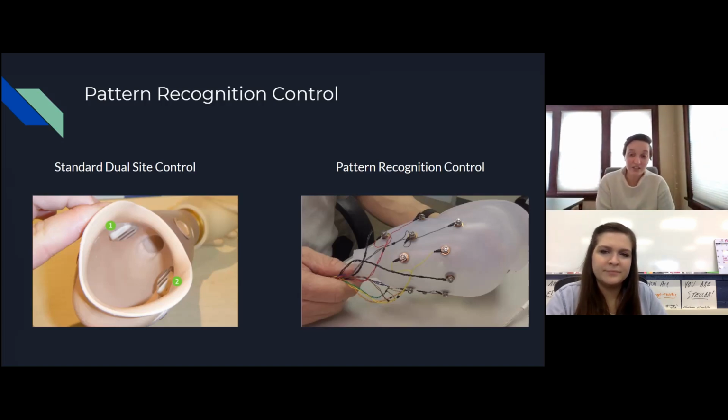So the way pattern recognition control works is that there's a series of electrodes throughout the entire socket. And instead of the user having to learn how to use one muscle to close the hand and use another muscle to open the hand, pattern recognition control learns the user. So there's a training system that the device will go through, and it will say, okay, create the motion of closing your hand. And so the user will think, okay, these are the muscles I would usually use to close my hand. And then it'll say, okay, do the motion for opening your hand. And the user will think, okay, this is the way that I usually open my hand before I had my amputation.